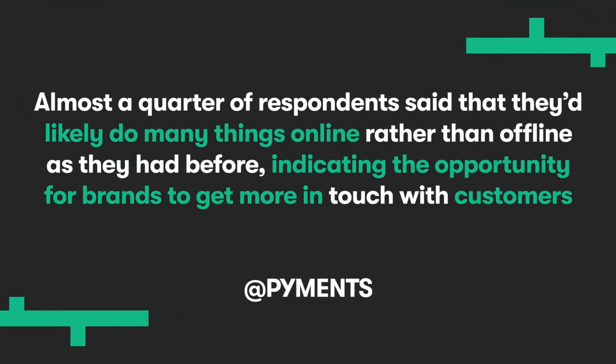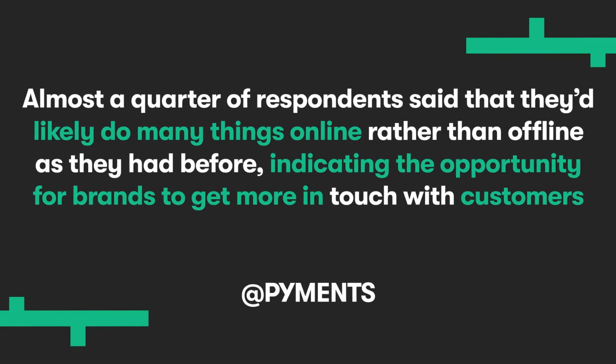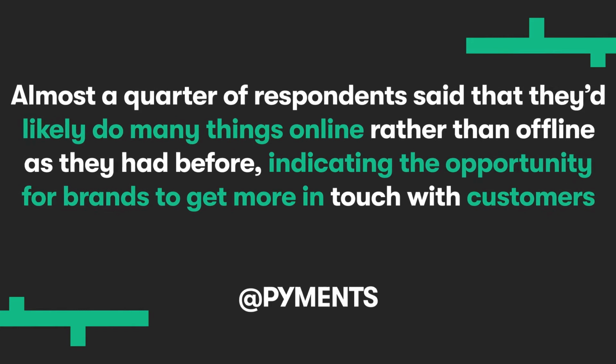According to Payment's study, almost a quarter of its respondents said that they're more likely to do more things online rather than offline as they had before, indicating the opportunity for brands to get more in touch with customers.